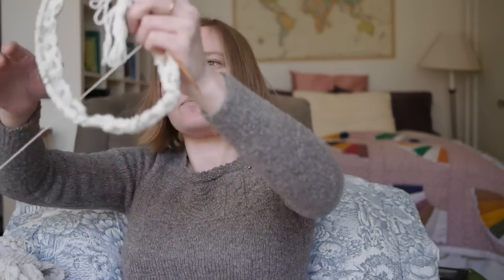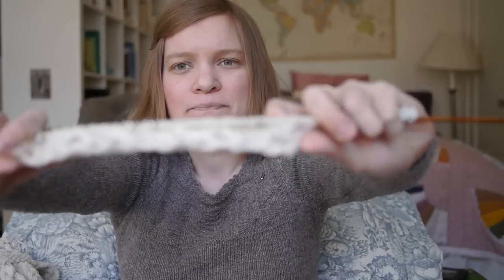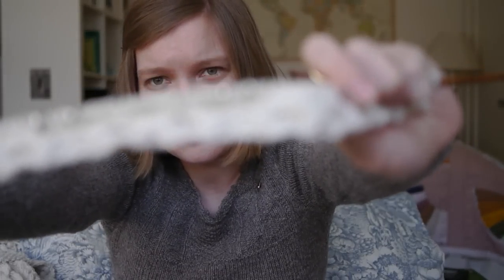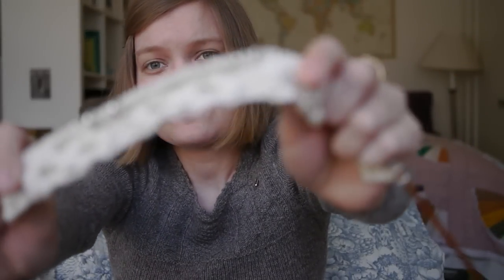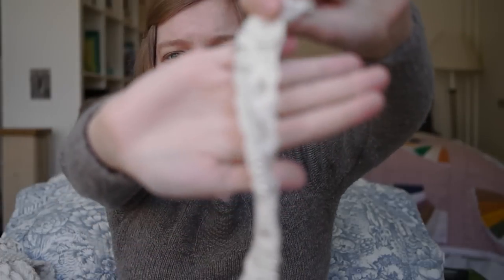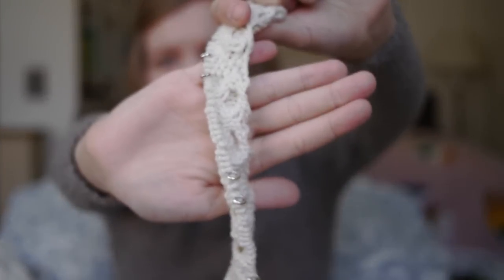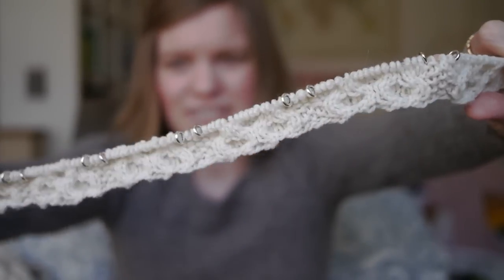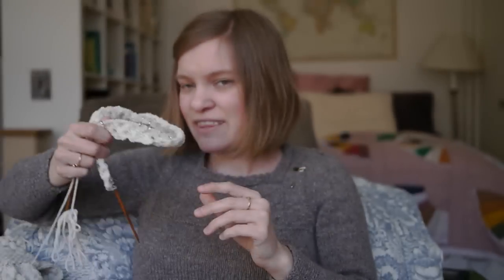And then I've just started the peplum for the back. Just got the first set of honeycomb cables, which the camera is not going to focus on. And this will take, you know, after doing the front pieces one at a time, this feels like the longest row ever, but it's still not that long.